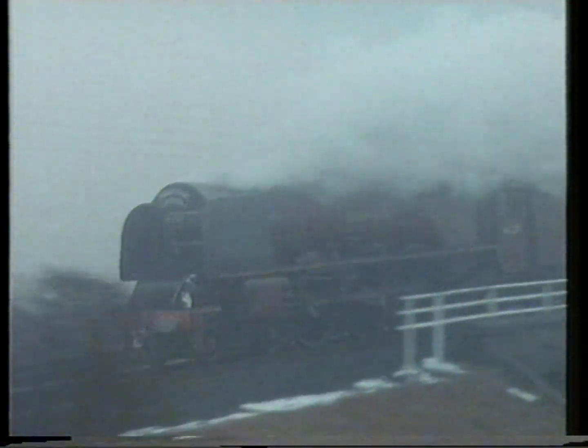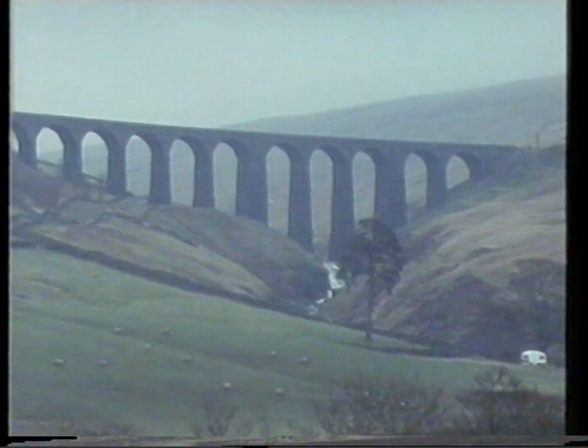There are more steam engines to be seen now on British rail lines than there have been for 20 years. Of them all, I think the most romantic is the Duchess of Hamilton. And of all the lines in England still open, the toughest must be the Settle to Carlisle railway.